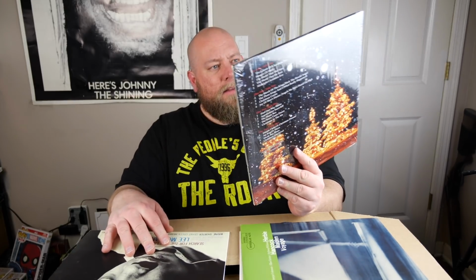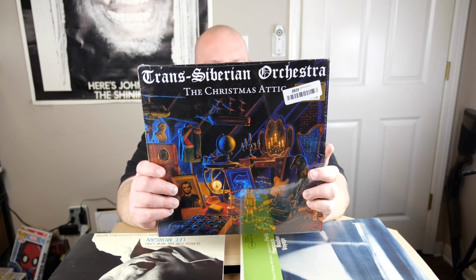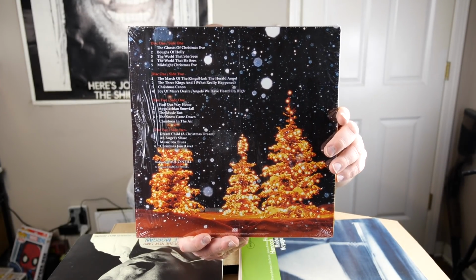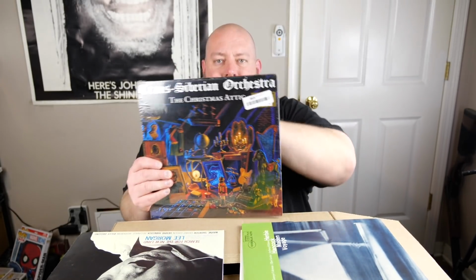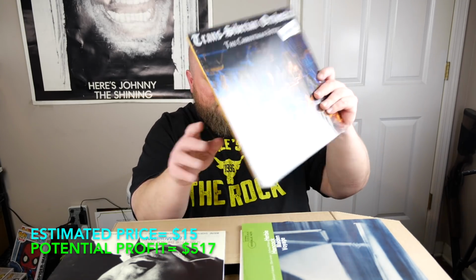And then we got another Christmas record. We got Trans-Siberian Orchestra. This one looks like a double record, with a whole bunch of songs. It still has the cover over the entire sleeve, slit so you can pull out the actual records. So this one might be more than $15 shipped. This might be more like $20 shipped. I'll update below on price on this though.